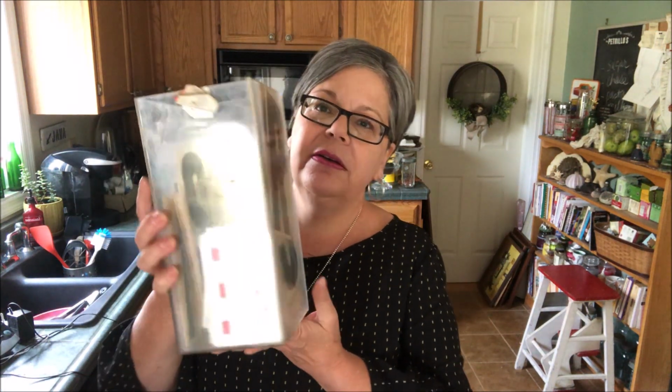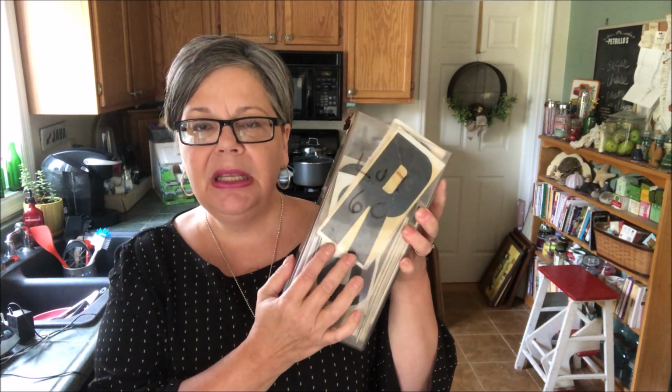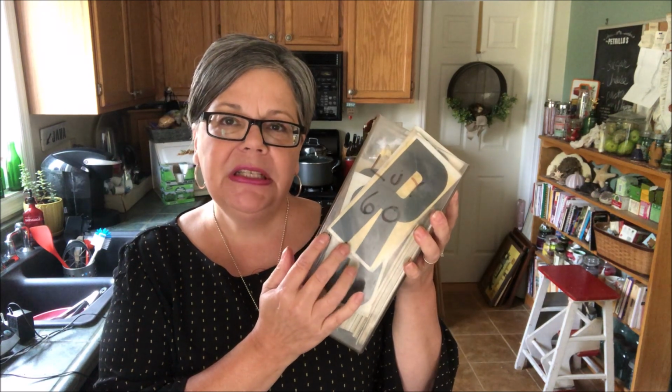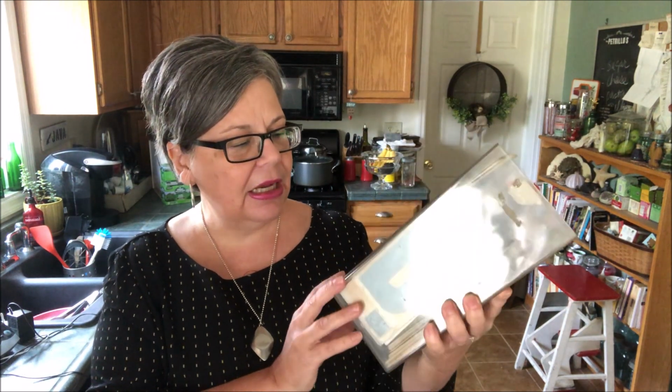Along the lines of supplies, I bought this box of letters. They're plastic. It was $2 for the whole box, and I have sold these on Etsy for 50 cents or $1 each. I haven't decided exactly how I'm going to do that, but that was another good deal.